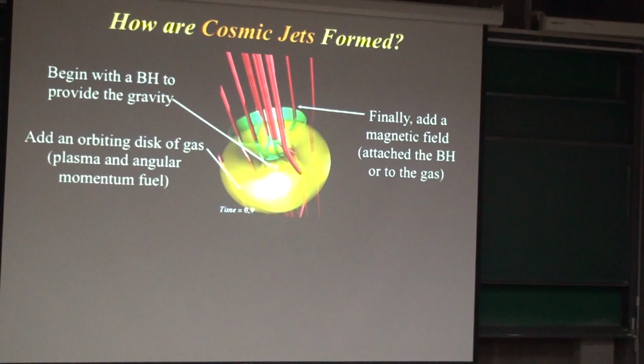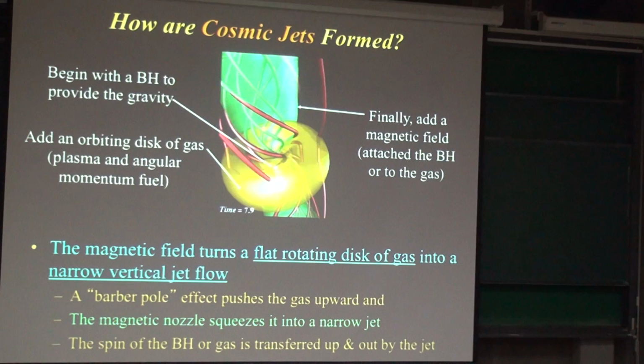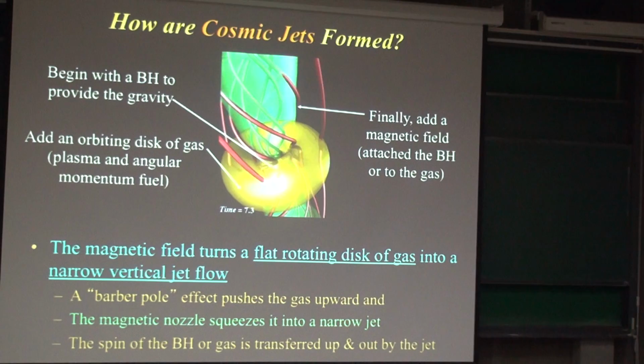The differential rotation of the disk, and the fact that the upper portion of the field lines are retarded while the ones at the bottom are spinning faster, creates a twisted field situation like a barber pole. And since plasma cannot cross magnetic field lines, the plasma is pushed upward. And in addition, because the field lines are wrapped around, the plasma is also squeezed into a collimated flow.